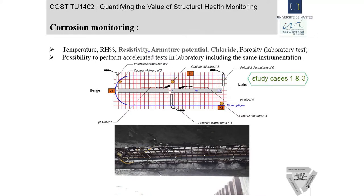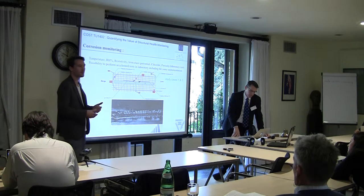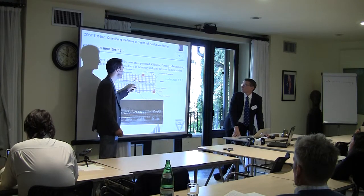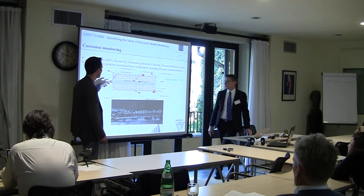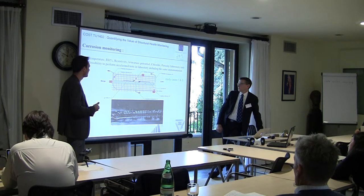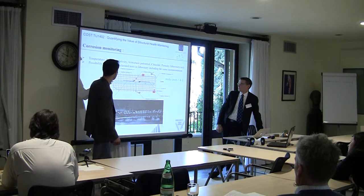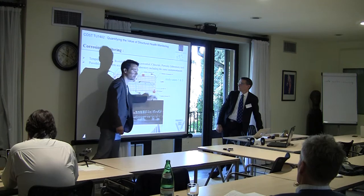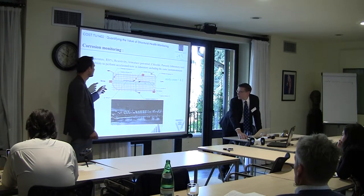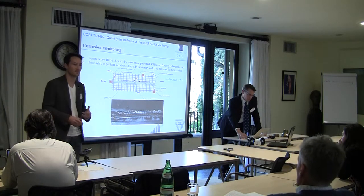So we designed a measurement device with different sensors, because we are not sure of the performance and of the life duration of the sensors. So we propose some new sensors, some resistivity sensors on a 1 meter length, some chloride sensors, but we are not sure about the life duration of these sensors, and some armature potential sensors that you can see. So here, here, and here. So the instrumentation is redundant, and we complete it with some temperature sensors, because all the data are also sensitive to temperature and we have to correct it.